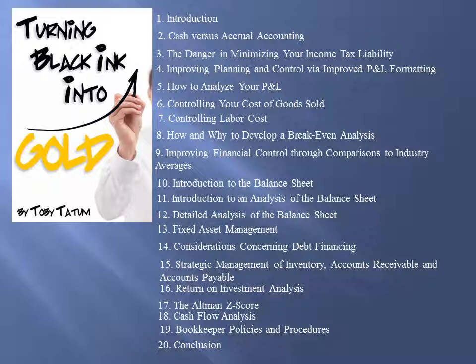to an Analysis of the Balance Sheet, Detailed Analysis of the Balance Sheet, Fixed Asset Management, Considerations Concerning Debt Financing, Strategic Management of Inventory, Accounts Receivable and Accounts Payable, Return on Investment Analysis, the Altman Z-Score, Cash Flow Analysis, Bookkeeping Policy and Procedures, and Conclusion.